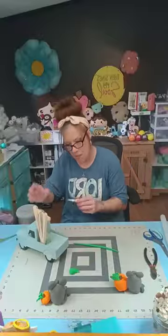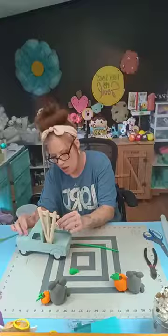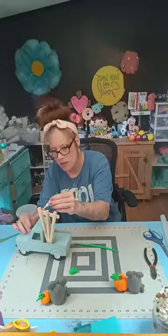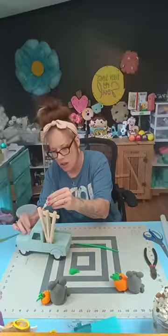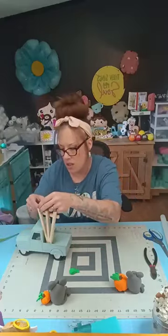So I'm going to get my super glue, and we're going to start, I think I'm going to start at the top, actually. I'm going to put a little dot here, and maybe a little dot here, just where you're wanting it to stick.